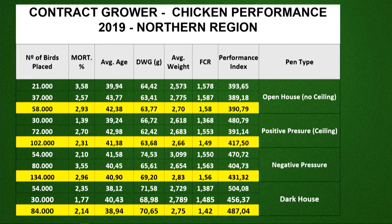And the result is that your performance index under the higher technology type housing is much better than with the open house.